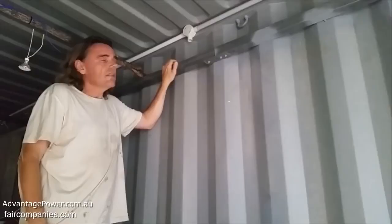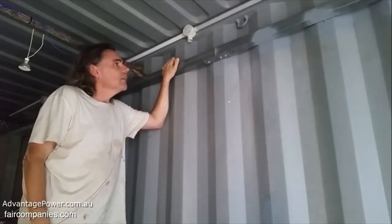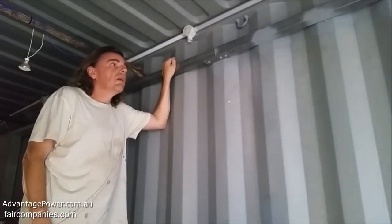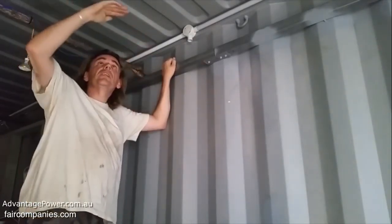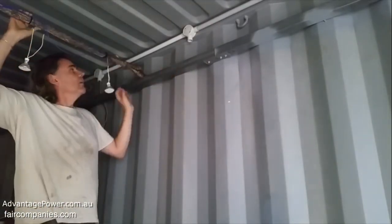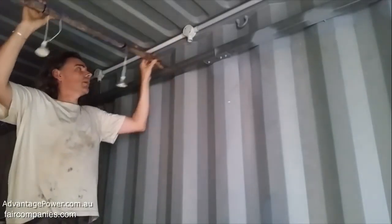The reason that I like these ceiling rails is it lets me put up my light fittings very early on in the project. I can get in some insulation to prevent the heat from the roof from coming down. And it's very easy to work with the ceiling lights. So they just slide forwards and backwards, and I can put them anywhere I like.